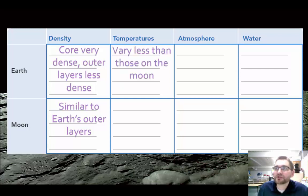Temperatures. Temperatures on Earth vary less than those on the moon. Our temperatures vary from some of the most extreme areas, negative 70 degrees Celsius, to some of the highest temperatures, positive 120 or positive 130 degrees Fahrenheit. On the moon, they can vary from 130 degrees Celsius to below negative 170 degrees Celsius. So temperatures are going to get much colder in degrees Celsius and much, much warmer in degrees Celsius than what we will on Earth.